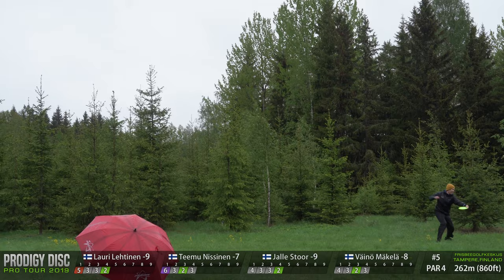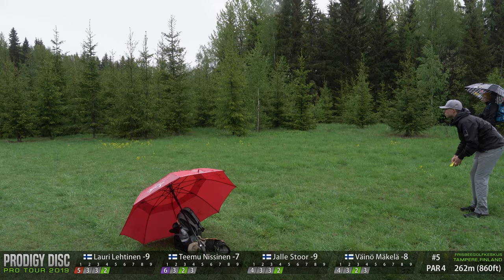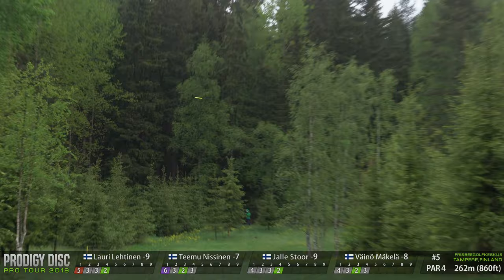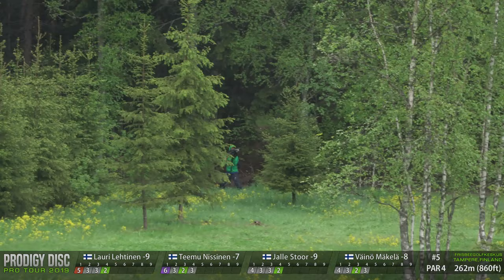Yeah, and here comes the wind in the background, and Teemu is going with the other side turnover. Wow, that is an interesting shot. Whoa, wow, that is blowing. That just blew my mind right there. Like, who would think the lefty turnover approach on this hole? That was a really nice shot by Teemu. Yeah, I expected him to go hyzer, and he just flipped it around on us.